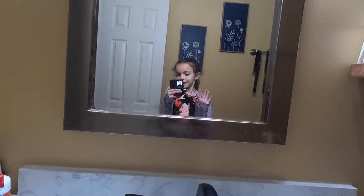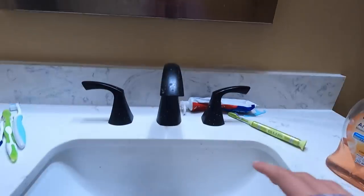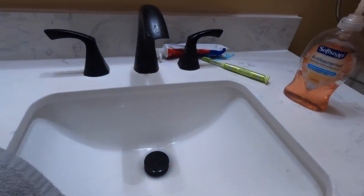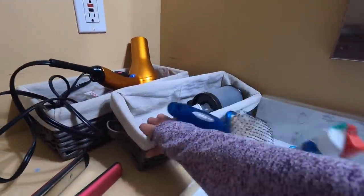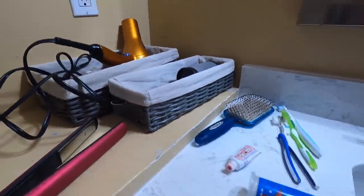Here is the mirror, and then the sink, and all our toothbrushes and stuff. And here's where we keep our beauty supplies.